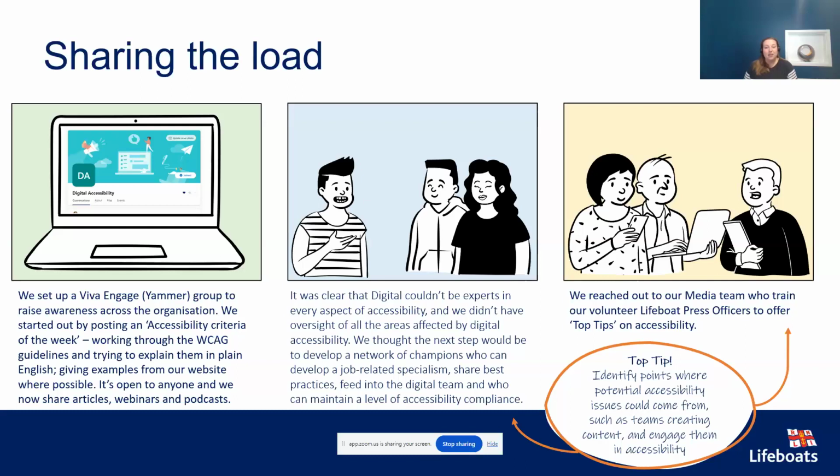So we also trained our champions when we started off. We trained them in what is a disability, some disability models, so the medical model versus the social model, what accessibility is, because a lot of people were coming from a point of starting from scratch, what assistive technology is, what the web content accessibility guidelines were, how we wanted to work together as a network, where they could go to find more resources. And then we have trained a group of them as well to be able to carry out an accessibility audit as well.